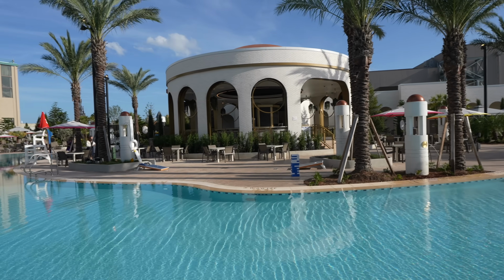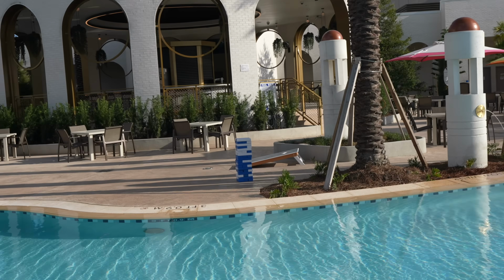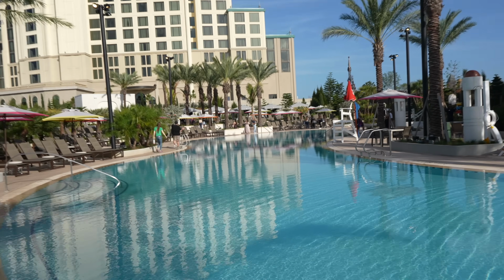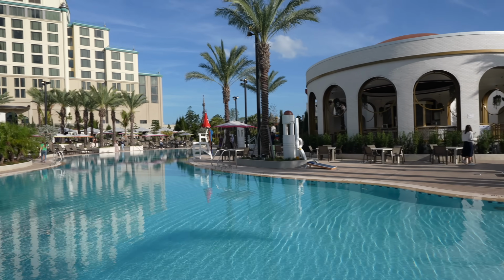drinks that you might want while you're out here lounging out. And then of course, even if you're here with your little ones, they do have games for you to play. You can see they have some Jenga over here and some cornhole, among a bunch of other things I'm sure they'll have once the hotel officially opens. But oh my gosh, I just can't believe how luxurious this is. And then take a look at that.